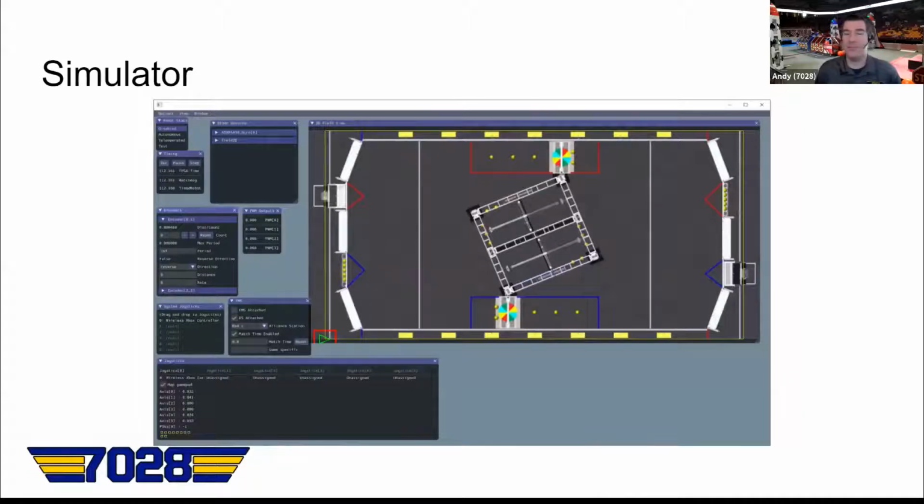It looks like not very many people had experience with the simulator. Some people didn't even know it existed, which is understandable since it's still relatively new. It did exist last year, but for 2020, they're adding additional enhancements to it. So we'll just talk about what it's supposed to look like in 2020. This is a view of the simulator with the 2020 field loaded into the 2D field view. We'll do a demo and see that in a little more detail.